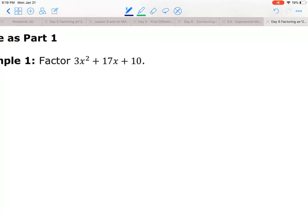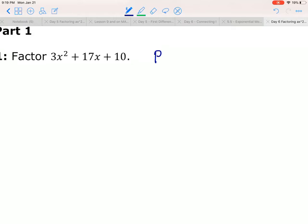Now, if you take a look at it, again, remember the product is always A times C. So in this case, A is 3, B is 17, C is 10. Therefore, my P will be 30. So the only difference between this one and the previous one is that the product becomes bigger.